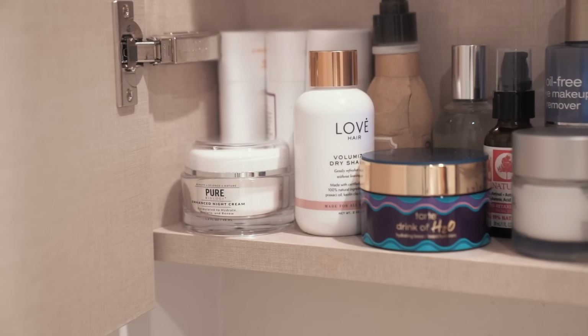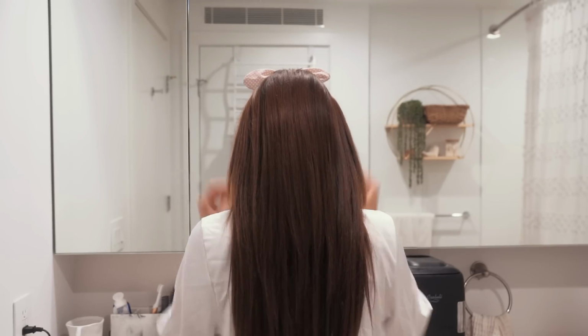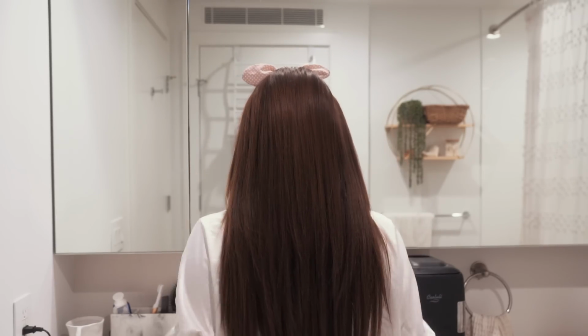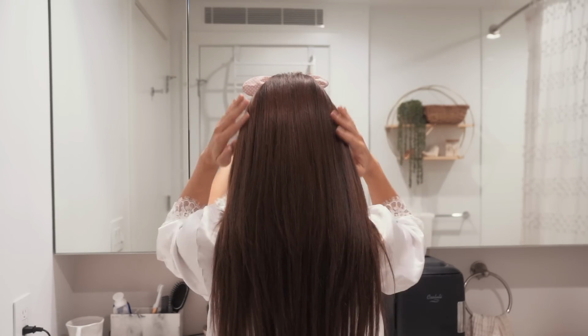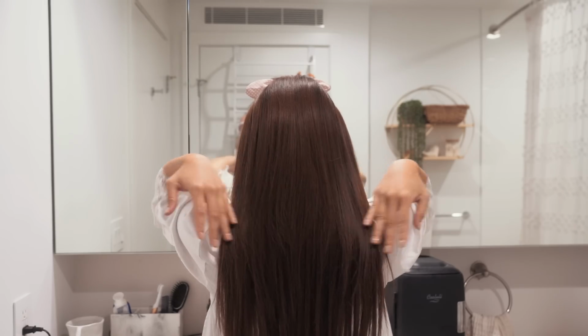There's definitely no rush to start using retinol if you're in your early 20s, but you can slowly incorporate a small amount into your skincare routine as you get older. It'll make the biggest difference. By the way, this is what my hair looks like after drying. It feels super soft and hydrated.